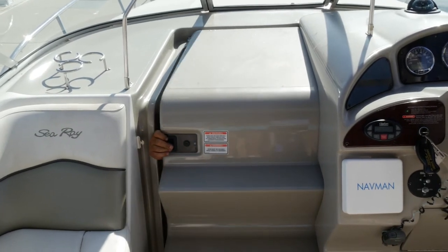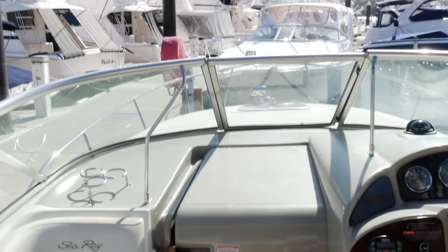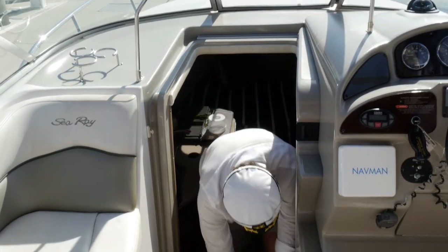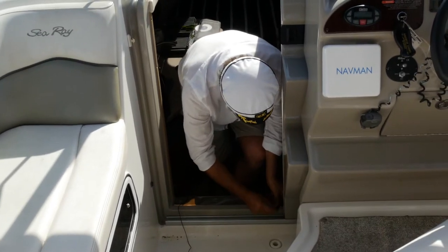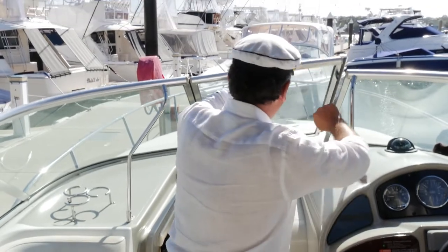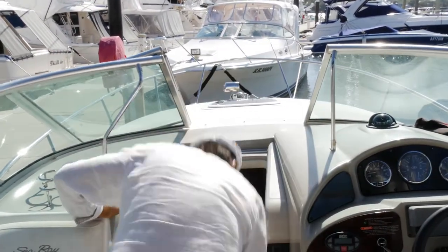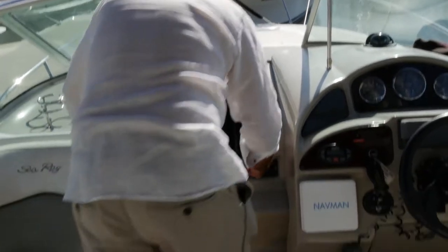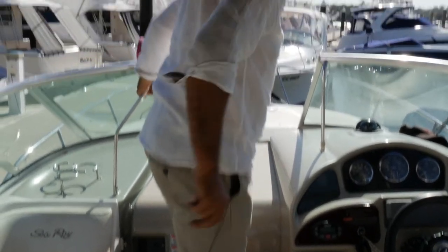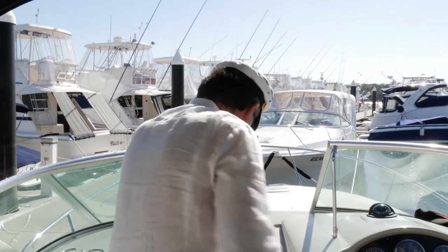Yeah, you can see the steps, so you can actually get up onto nice, big, comfortable steps that you can get up to the deck. I forgot to tell you, of course, that you get up to the deck. You can open this one here. And this then becomes easy to get up there for anything, for sunbathing, or to just release your anchor, or whatever you want to do.